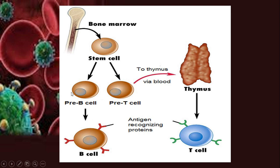Also in the bone marrow, the pre-B lymphocytes are going to possess B cell receptors, which are going to change later to antibodies for the B lymphocyte to become a functional cell. So as you can notice, the production and maturation of the B lymphocytes takes place inside the bone marrow. As for the pre-T lymphocytes, they are produced from the stem cells of the bone marrow. However, they travel by blood to the thymus.